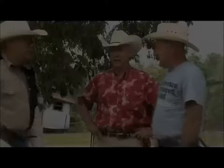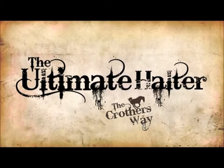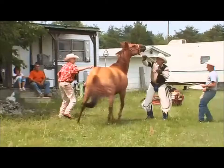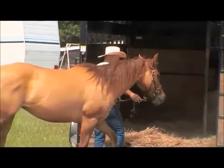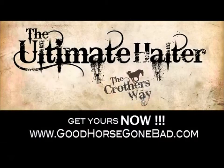That horse you're going to load, I'll tell you what, he's tough. That really impressed me when she went on there that easy, and so it's got to be the halter.